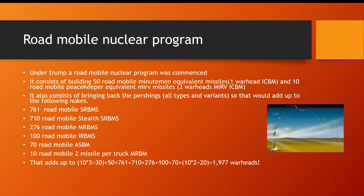Road mobile nuclear program. Under Trump, a road mobile nuclear program was commenced. It consists of building 50 road mobile Minuteman equivalent missiles, 1 warhead ICBM, and 10 road mobile Peacekeeper equivalent MIRV missiles, 3 warhead MIRV ICBM. It also consists of bringing back the Pershings, all types and variants, set up to the following nukes: 761 road mobile SRBMs, 710 road mobile stealth SRBMs, 276 MRBMs, 100 IRBMs, 70 ASBMs, which are anti-ship ballistic missiles, and 10 road mobile 2 missile per truck MRBMs, which equates to 10 times 3 equals 30 plus 50 plus 761 plus 710 plus 276 plus 100 plus 70 plus 10 times 2 equals 20 equals 1,977 warheads. Keep in mind order of operations here.